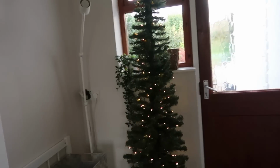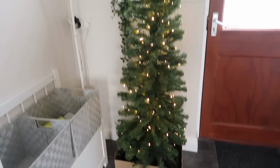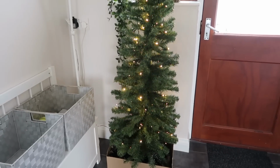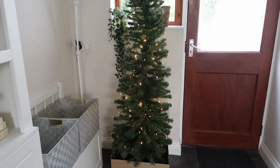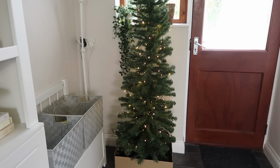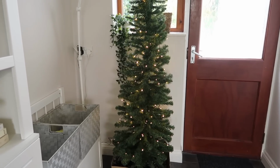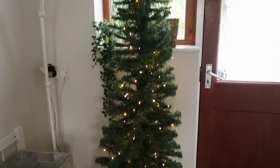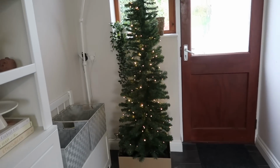So that's one tree up. Now, don't get me wrong, like I said, it is a scraggly tree. It's very skinny, a bit of a sorry excuse for a Christmas tree, I know that, but that is why this is our second tree and not our main tree. Oh, sorry, the washing machine is spinning. But I think it looks okay. It looks nice there, and it adds a little bit of Christmas spirit into the kitchen.